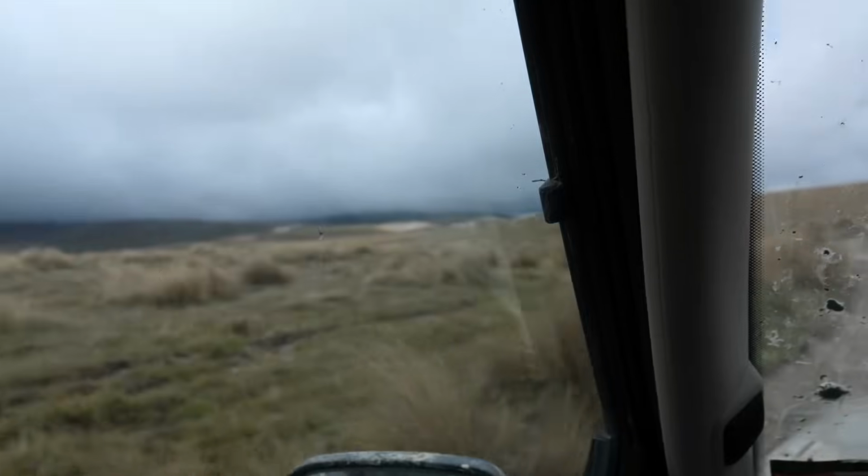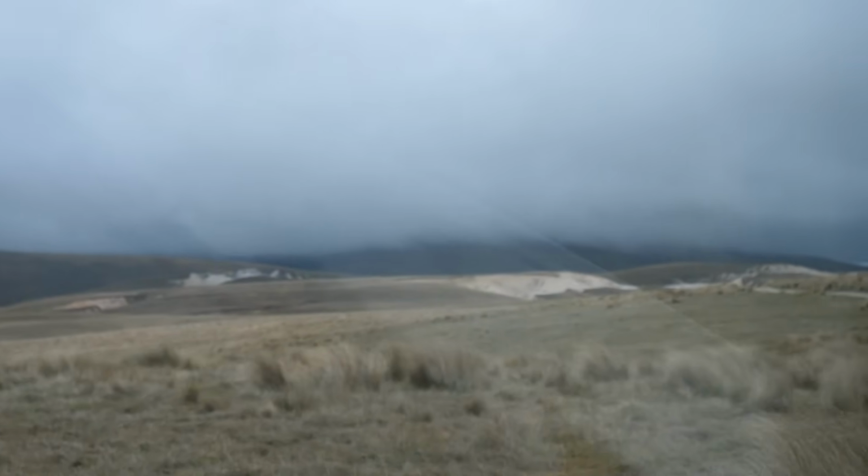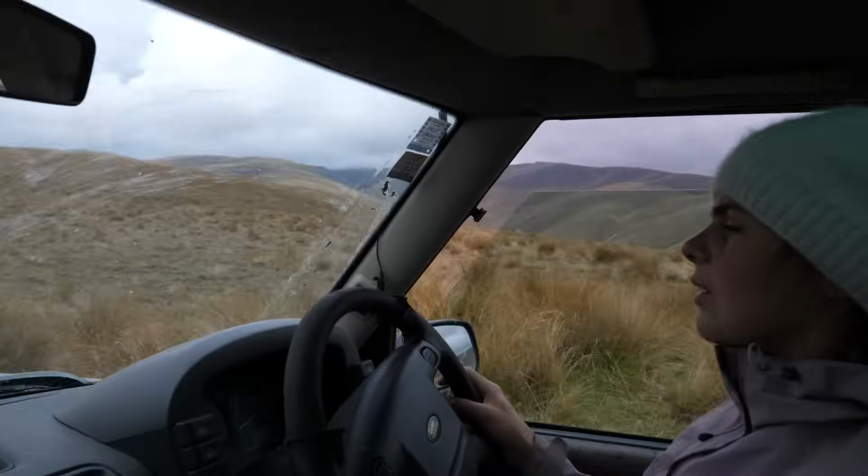It's an absolutely massive amount of land they dug out over there, eh? Must have been real keen on that gold, I reckon.